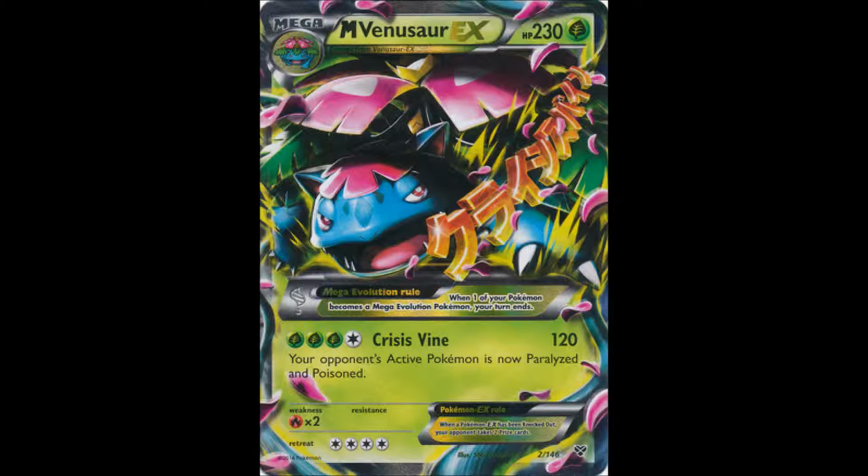And that is why I chose my Mega Venusaur for number 2.